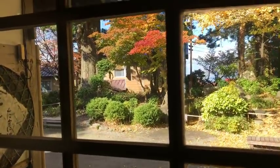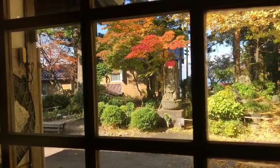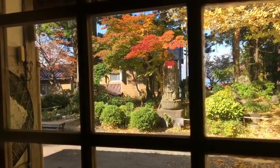Oh man, I need that coffee. Once again, the view. Very, very nice. All right, if you have any questions about Mount Daisen or the area, I'm looking at the screen. I'm gonna take the next couple of minutes, try to answer some of your questions.